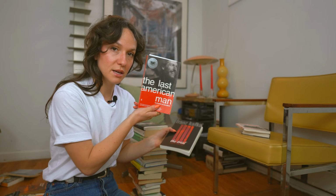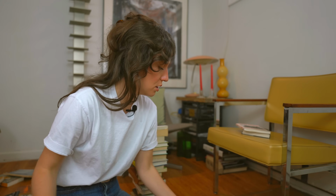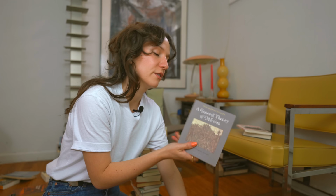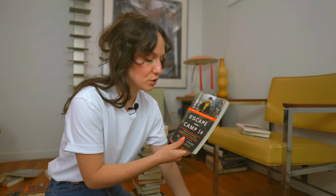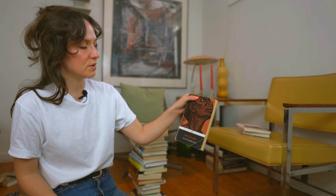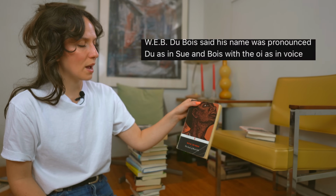The Last American Man, kindly sent to me. Thank you so much. Franz Kafka, The Trial. A General Theory of Oblivion. Love that. Escape from Camp 14, also sent to me. Thank you so much. And W.E.B. People told me how to pronounce this. Du Bois. The Souls of Black Folk. Those are all books that I need to read, so we'll not be getting rid of them. Okay.